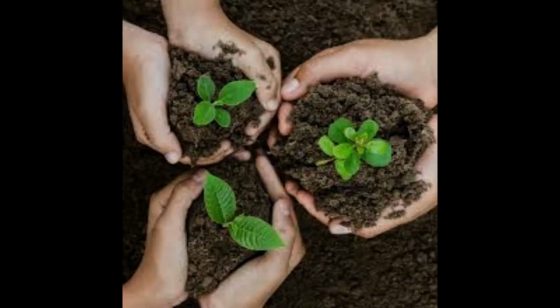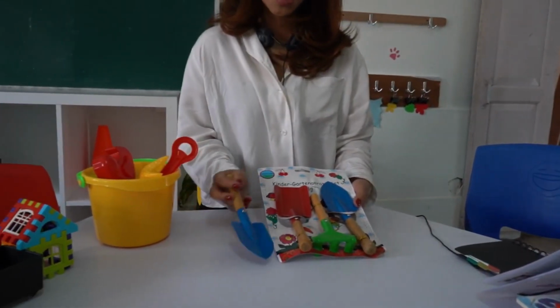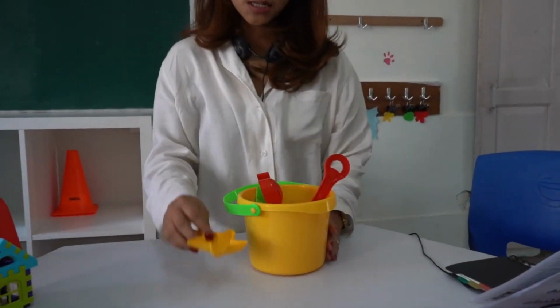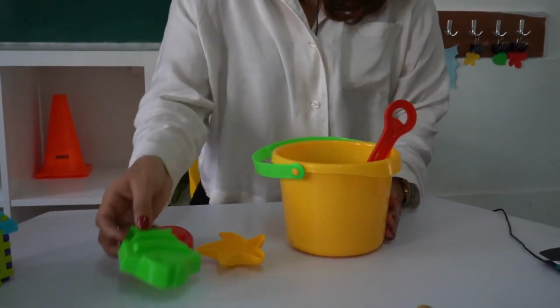Samagra Shiksha also encourages a sense of respect and love for the natural environment around us by providing gardening and beach set tools, which let the children touch and feel the sensation of the earth in their hands, hoping one day we will have a society filled with nature lovers.